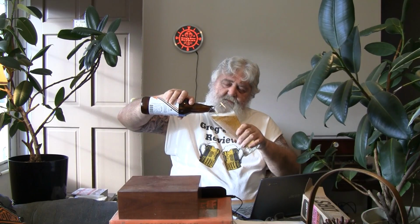I'm going to pour this kind of slow because I want to have enough in there for the other half to get her a glass. Be kind of gentle, like I said. I don't really want to disturb all that down in the bottom of the bottle. Yeah, there we go. Over into the light.